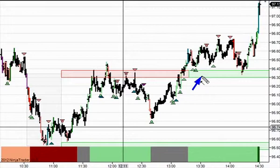Then you can see we come in and test this intraday support. We had some resistance here, then it turned over to support. Then we test down in there, and it was a decent entry, as you could see, because off of the low it was showing us that some extreme buying was coming in.